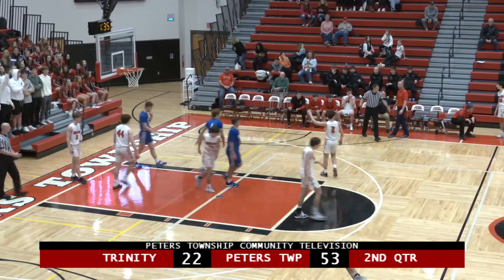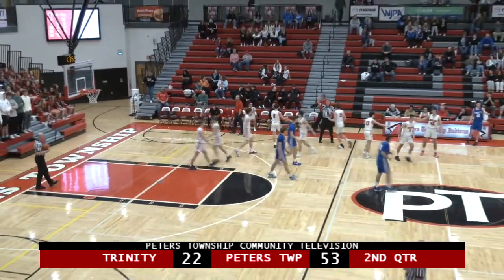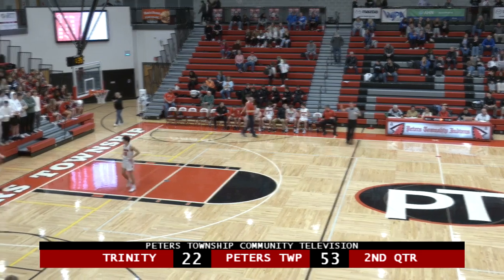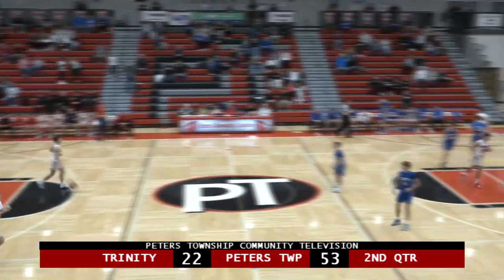That will not count. Deep 3 hit off the back rim and then hit the structure for the hoop. Hit the clock. It's on the top of the board. So anytime a shot hits any of those pieces of the structure or the clock, it's a dead ball. Peters Township, Sean Thelk back in the game with Dylan Donovan.